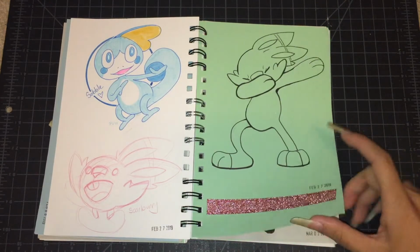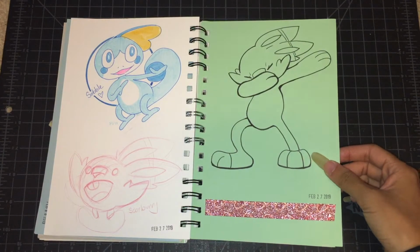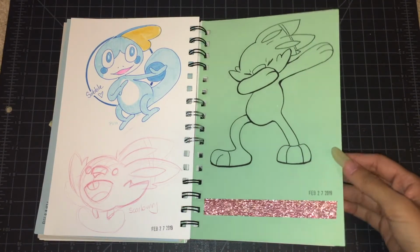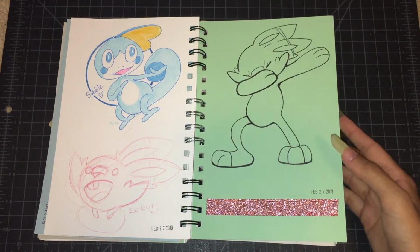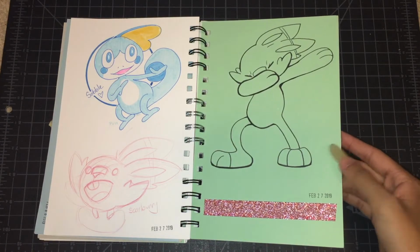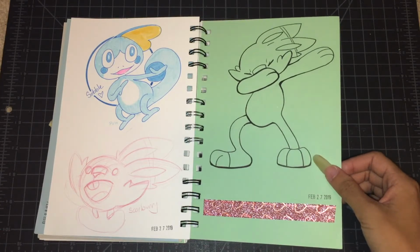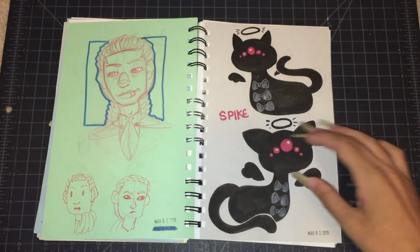Then Pokemon Sword and Shield got some information, so I did some fan art for that. I don't particularly like Grookey's design, just because it doesn't jive with me. Not that it's not a cute Pokemon, but I like Sobble most, and then Scorbunny is pretty cool.